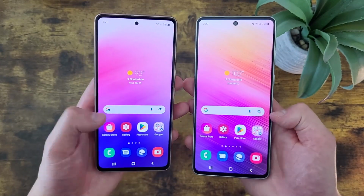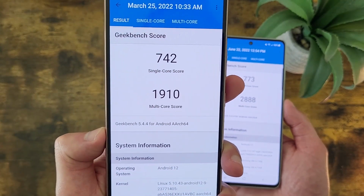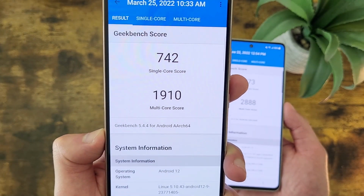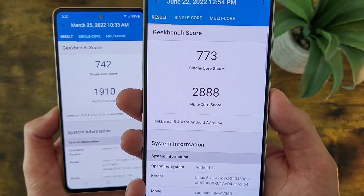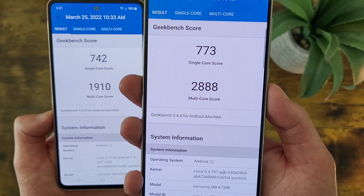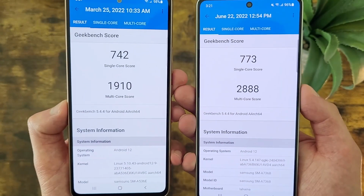But that being said, I did run Geekbench 5 benchmark tests on both of these phones, and with the Samsung Galaxy A53 5G, we're getting a single core score of 742 and a multi-core score of 1910. With the Samsung Galaxy A73 5G, we're getting a single core score of 773 and a multi-core score of 2888. So as you can see, there is quite a difference here. It's not really going to be like night and day.